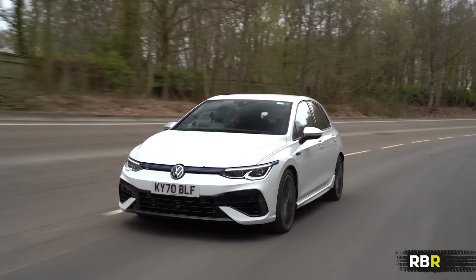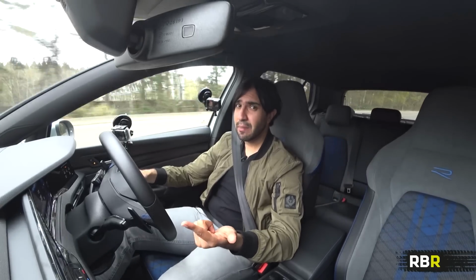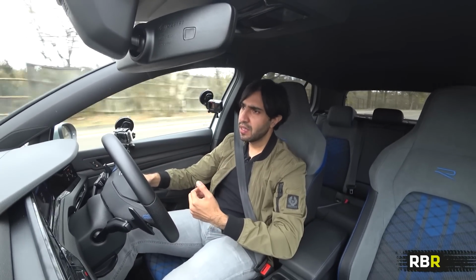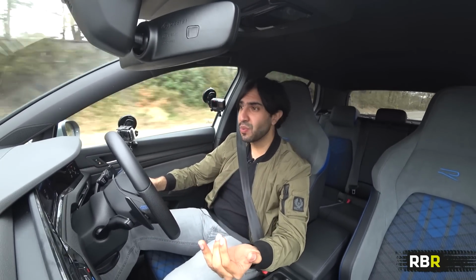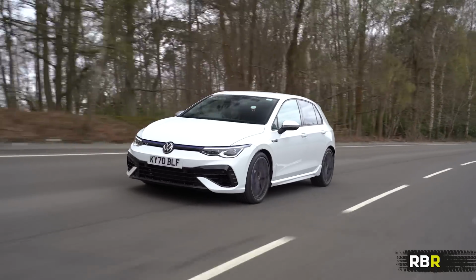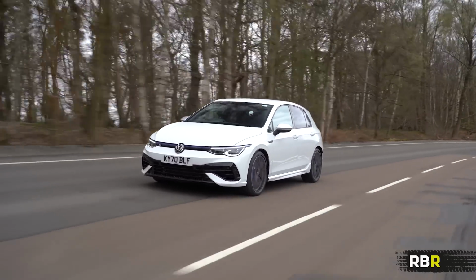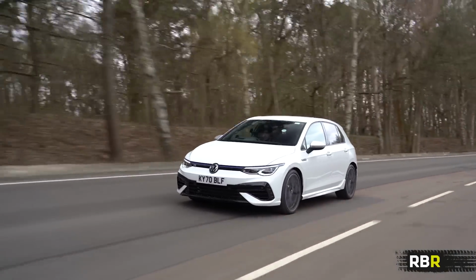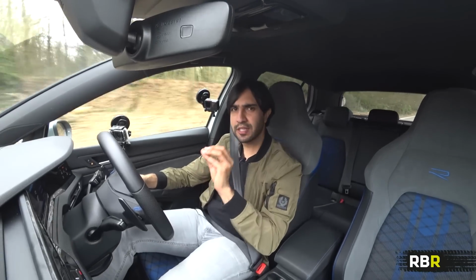Cracking speed at 4 seconds dead, 0 to 60. Amazing. Great handling for a car in its class. You get pops and bangs out of the exhaust as well on occasion, which is great. But more crucially, a great braking system paired to a great gearbox, a really responsive engine, and you've got all of those ingredients that a good performance car needs in order to stand out.